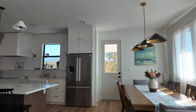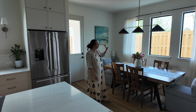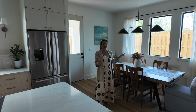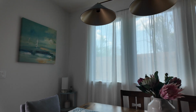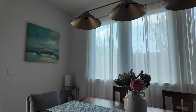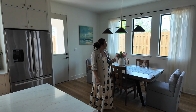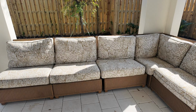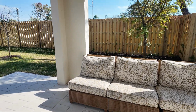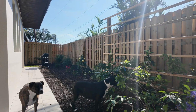This one's from All Modern, and then we have these 3 windows. I didn't want to do grids on any other parts of the house. There are grids on the front of the house, but not back here because I wanted not to compete with the grids on the French doors. So they're just regular standard windows. And yeah, then we have a door to the outside as well. So easy access for our dogs and a little patio space in the backyard.